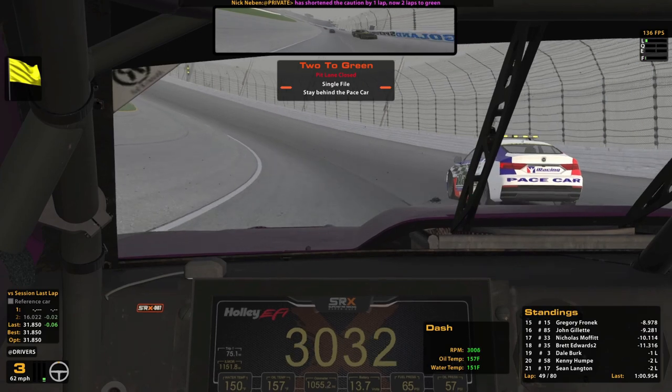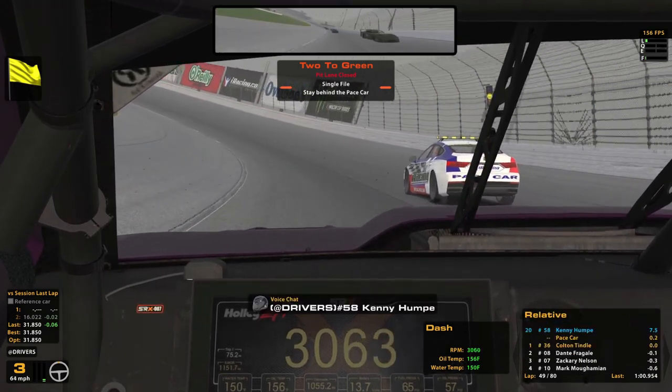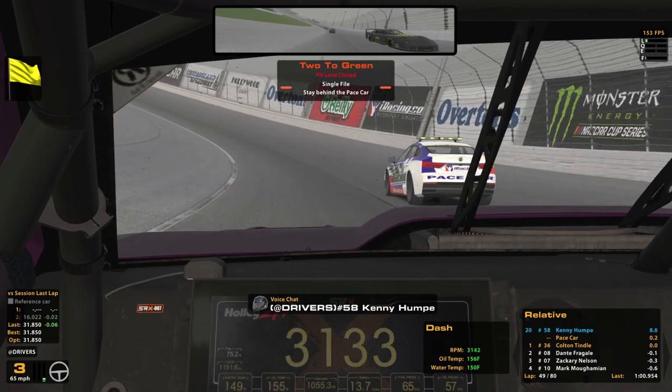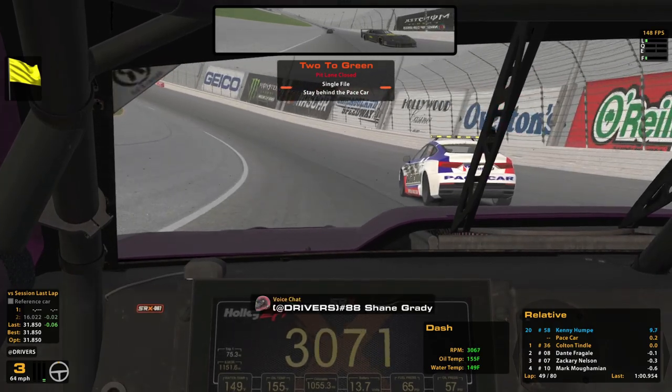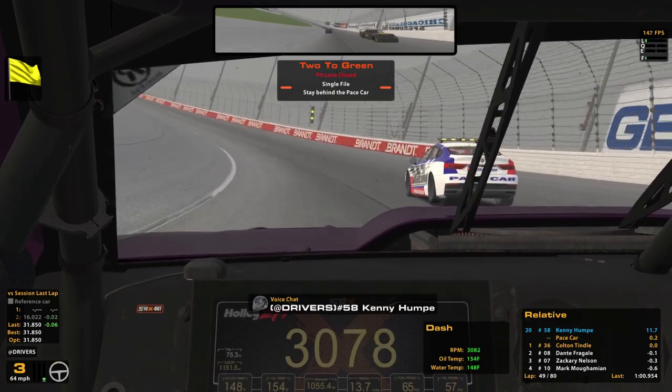It's one lap down now. Wonder if Nick will give it back to him. I think everybody would be okay with that. How many laps down did you get? Not two, not one.